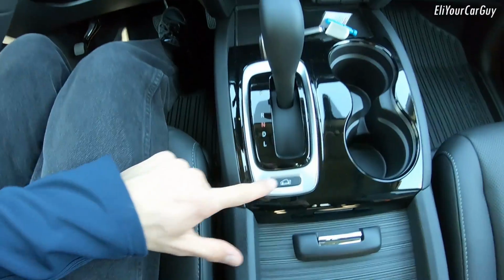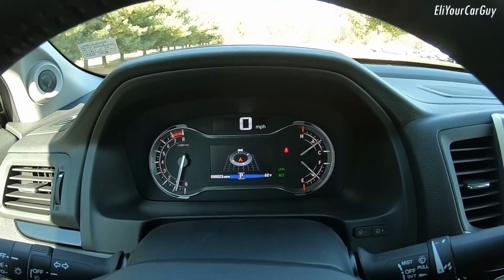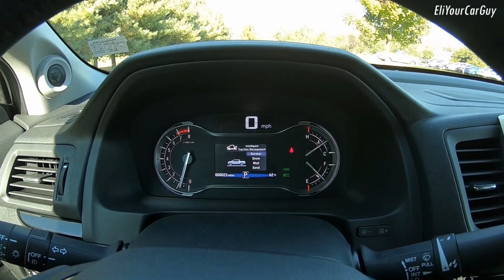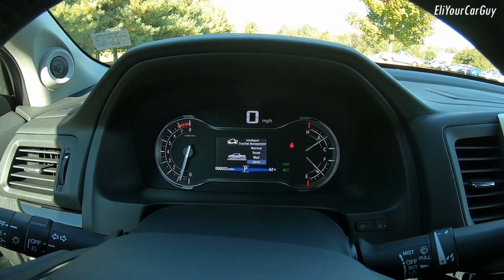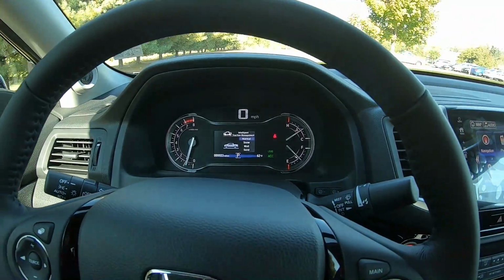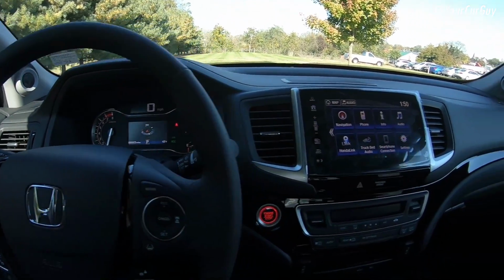Just behind your shifter is different drive modes. As you push that button, you'll see them change on the display in the center. Normal mode, snow mode, mud, or sand. And that is through Honda's intelligent traction management system.